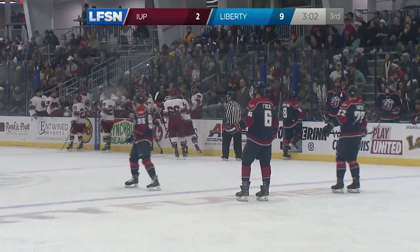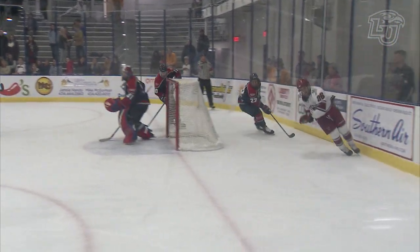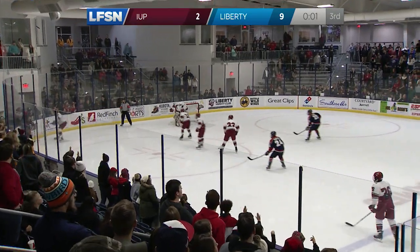Got it. Nonetheless, Vinny DeSale, we talked about his goal scoring ability in the open. Just a nice little move around the defender, lifting it over the glove of Cole Burak. That's his 14th of the year. Yep. And that's gonna do it, the Flames.